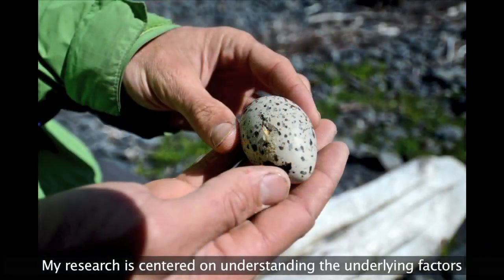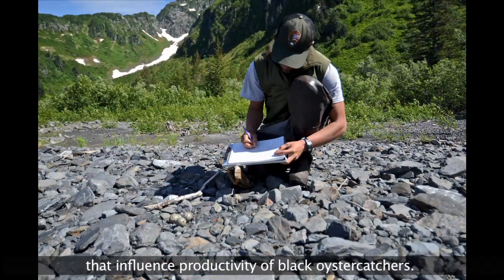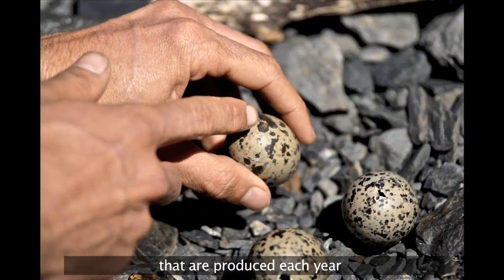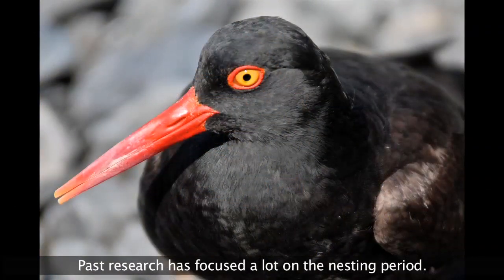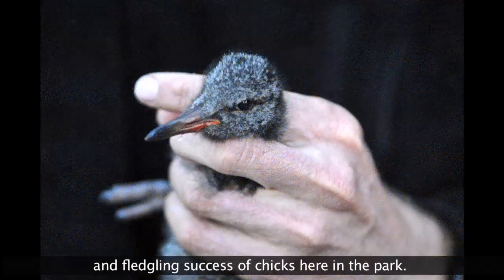My research is centered on understanding the underlying factors that influence productivity of black oystercatchers. Productivity is the number of eggs and the number of chicks that are produced each year, and it's a measure of the bird's reproductive success. Past research has focused a lot on the nesting period. We're interested in seeing how the diet influences growth, survival, and fledging success of chicks here in the park.